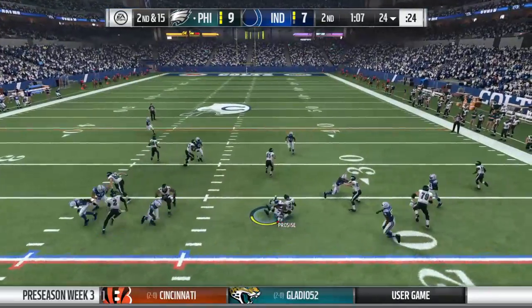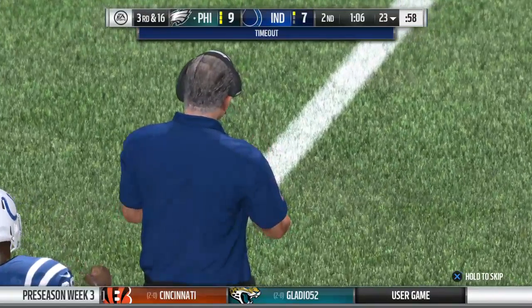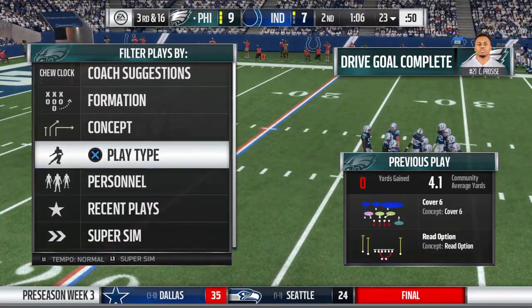Another carry for the rookie Procise. And this time he's not going anywhere. They'll get him down right at the line of scrimmage. And another timeout taken by the Colts. So that means they're down to 1 remaining here as we head toward halftime.